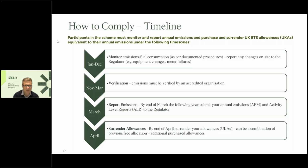And the timescales are as such. It's a calendar year reporting scheme, so it's January to December, the 1st of January to the 31st of December. You need to monitor your emissions and fuel consumption as per your documented procedures for that period.